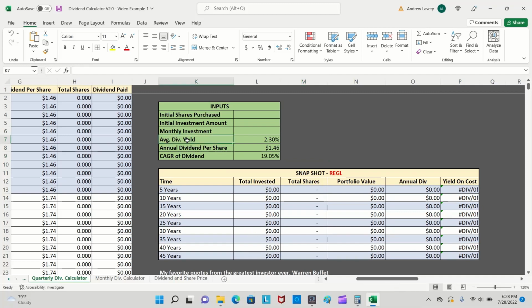All right, I've gone ahead and filled in three of the inputs that we need: the average dividend yield, the current annual dividend per share, and this happens to be the 6-year compound annual growth rate. REGL's only been around since 2015, so we have 6 full years of dividend history. They're working on the 7th right now, that is 2022, but we have 6 full years, so this happens to be the 6-year compound annual growth rate, 19.05%. I'm going to start off with $50 a share, work our way up to $4,000, and if you stick around to the end of the video, I'll let you know what I think a fair share price is for REGL as well, and how I came up with that fair share price.